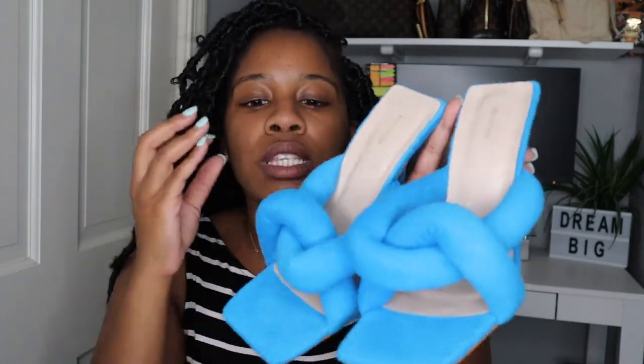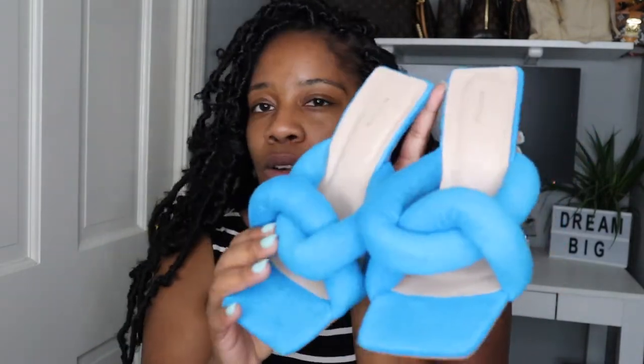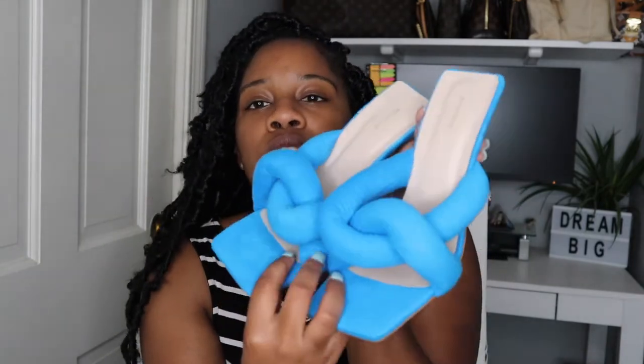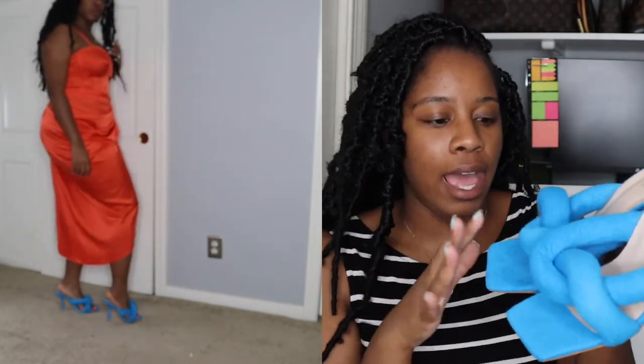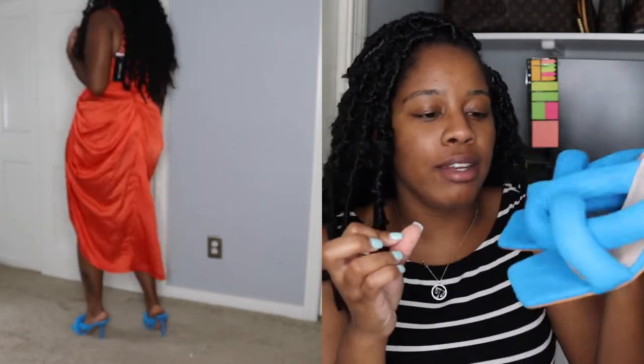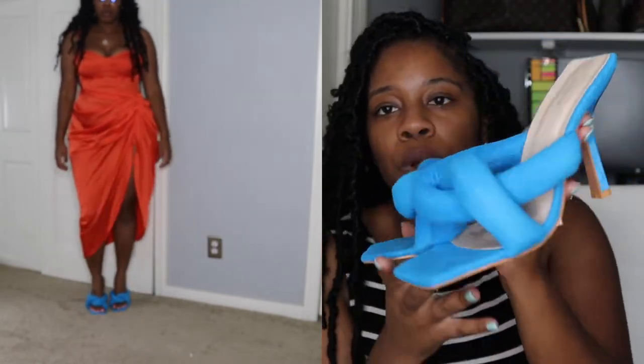I love this blue. It's a beautiful, I don't want to say royal blue because it's not royal. It's not turquoise. I don't know what this color is, but it's so stunning. With the orange dress that I showed you guys in the beginning, I think these will pair beautifully with that. It has this towel kind of material. And as you can see right here, it's a square toe kind of design in the front. And guys, I got these in a size US 9 and they fit perfectly and they're so comfortable. I feel like I could walk forever in these heels.